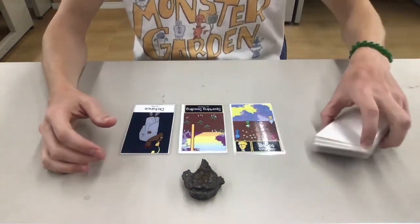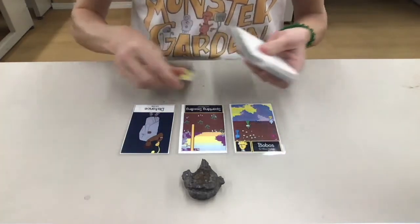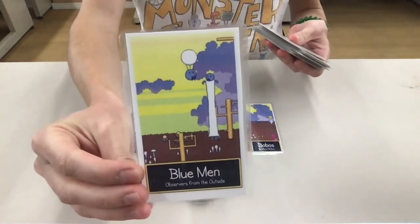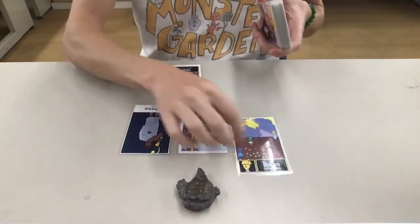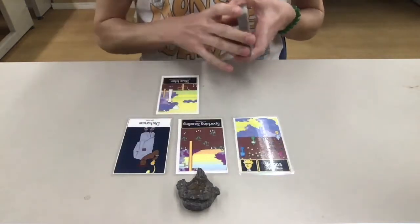Let's draw some other cards to get details. Let's see here. Got the blue men, observers from the outside. Again, it's about being distanced, someone in a new world that they're exploring and gathering information on, kind of like someone who slipped in from the outside.